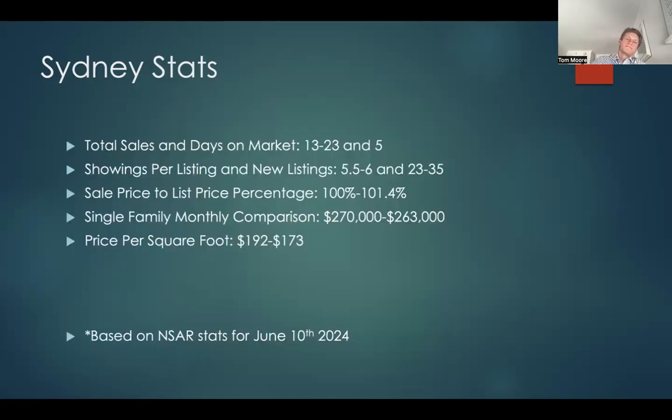Sydney, Nova Scotia, capital of Cape Breton Island. Total sales, we got 23. Days on market was 5. Showings per listing stayed the same there. So hot market in Sydney.